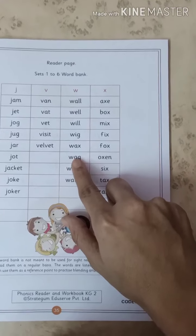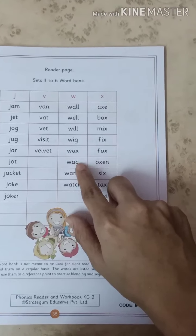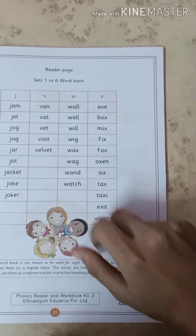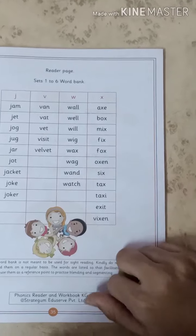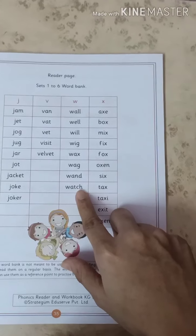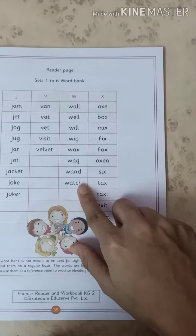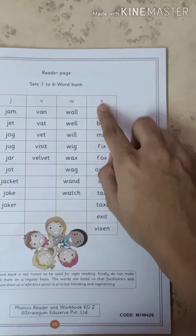W-A-G, wag. W-A-N-D, wand. W-A-T-Ch, watch.